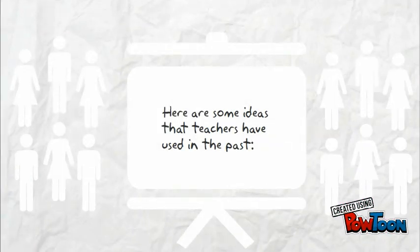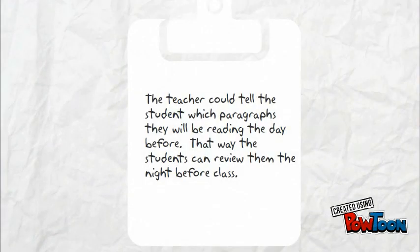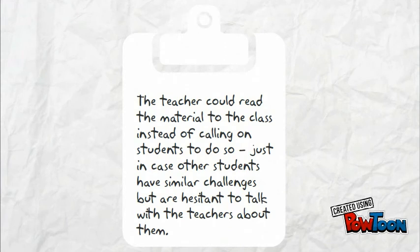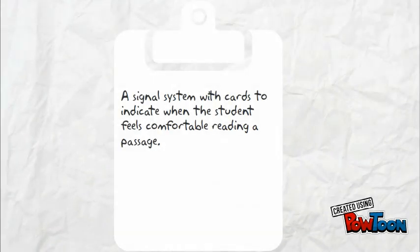Here are some ideas that teachers have used in the past. The teacher could tell the students which paragraph they will be reading the day before. That way the student can review the night before. The teacher could read the material to the class instead of calling on the students to do so, just in case other students have similar challenges but are hesitant to talk with the teacher about them. The student and the teacher can develop a signal system together. For instance, the student can flip over a green card when he or she feels comfortable enough to read a passage.